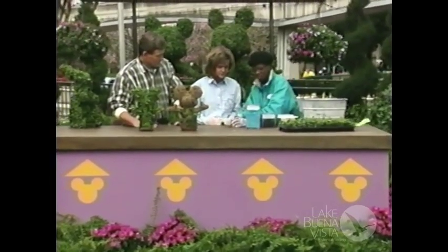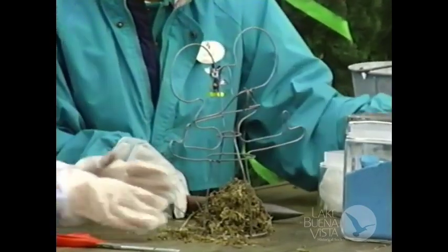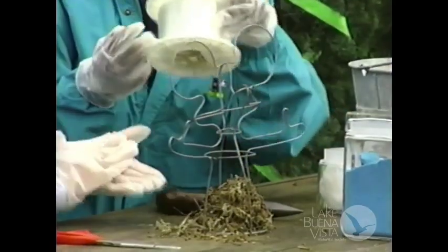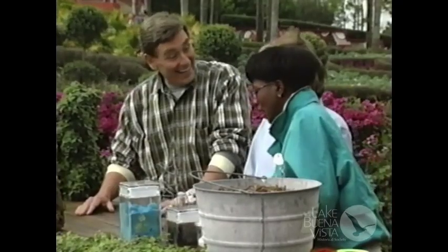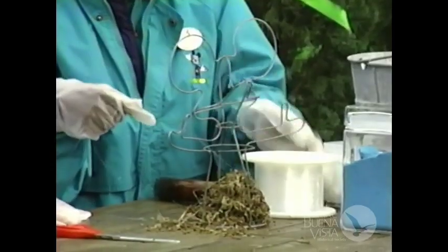Well, once we've done this and we've stuffed it in quite a bit, then we're going to take just regular old fishing line. You can borrow this from your husband or even take it without knowing. Yeah, he'll never know. We're going to actually go around. Wrap it around.